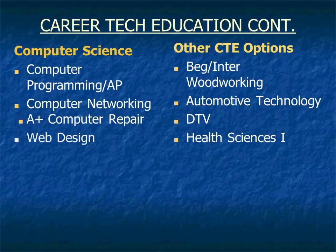We also have classes in woodworking and automotive technology, and for students interested in careers in television broadcasting, news gathering, and video production, we offer DTV. DTV is an application-based course, so please make sure to circle DTV on the back of your course request sheet if you plan to apply. Starting next year, we will also offer a course for students interested in a career in the healthcare field called Health Sciences 1.